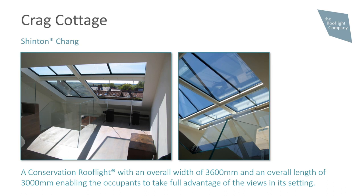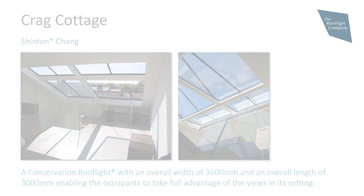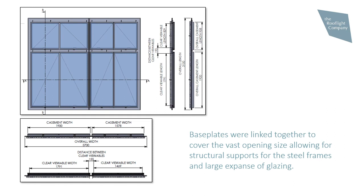To overcome the head height issue, the attic floor was removed and alterations to the floor plate were made to create 2 usable floors within the property, essentially creating a mezzanine floor level. This drawing shows 2 base plates which have been linked together to allow for the structural supports that were needed and stipulated by the structural engineers for this large expanse of glazing.